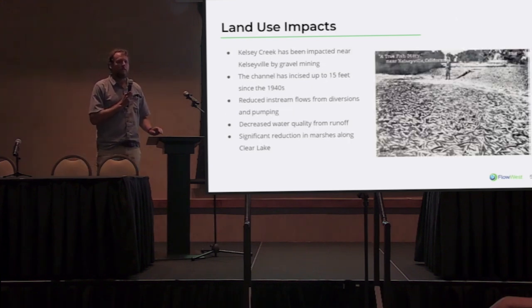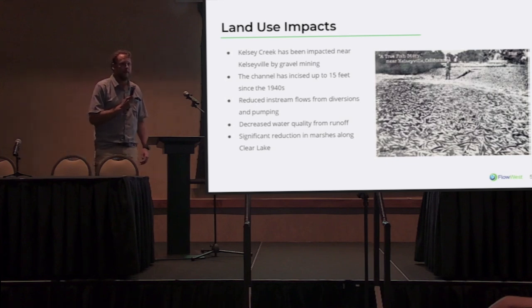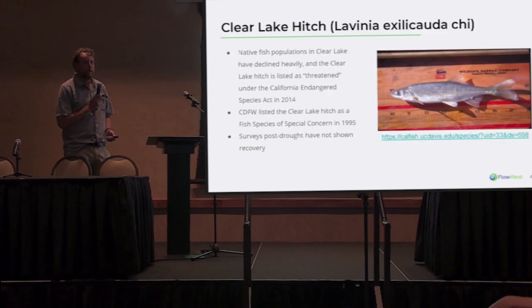For Kelsey Creek, I want to talk a little bit about the land use impacts. It's been severely impacted by gravel mining. There's been about 15 feet of incision in the channel around the area of Kelseyville. There are also reduced in-stream flows from diversions and pumping. There's decreased water quality from runoff, and significant reduction in habitat from lack of access to the upper watershed, and also reduction in the amount of nearshore marshes, and predatory animals in the lake that feed off of them. So they have a bunch of adversity to overcome.